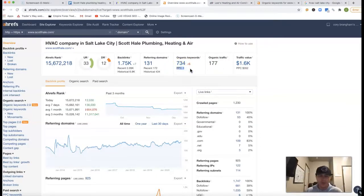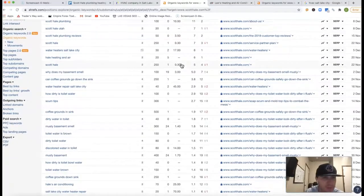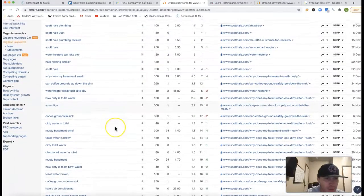And this PPC, that stands for pay per click. So it looks like you are doing some sort of ads running off of Google. I don't know if you're doing ads with any online radio, TV, things like that. I don't know if you've seen a dip in your ads because of those spammy calls. But anyway, just talking about all the organic traffic right here. Where these 177 clicks are coming from, we can actually track in the 734 keywords you're being ranked for. So this is Scott Hale Plumbing. Looks like you got your name here at the top quite a bit.